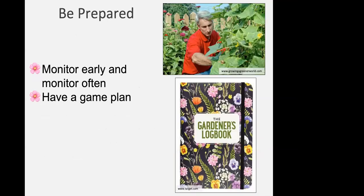So the next kind of idea I want to talk about is to be prepared. Again, we can't prevent every single thing from happening, but we can be prepared for things that we think might happen. So when we're talking about pests in our gardens, it's monitor early and monitor often.